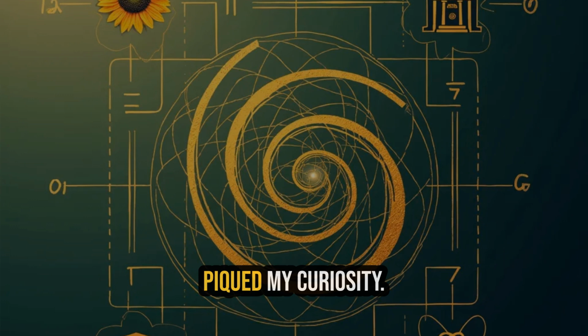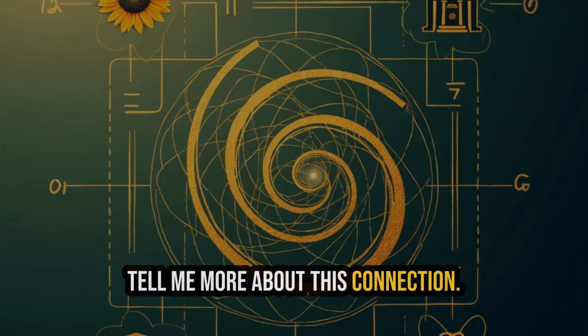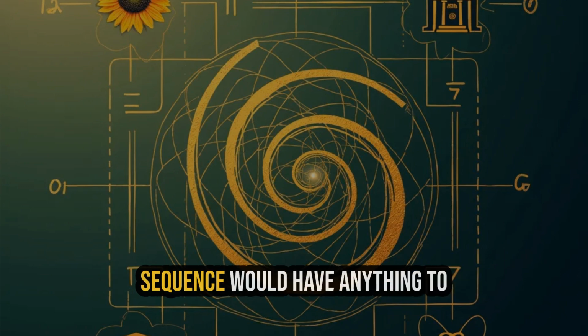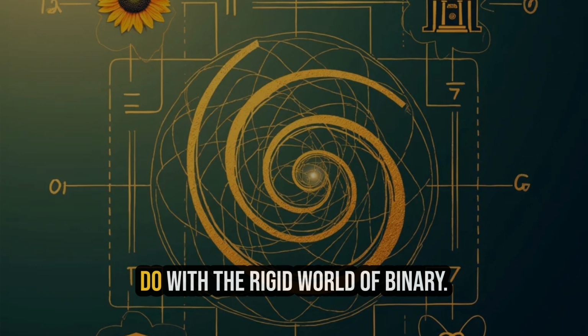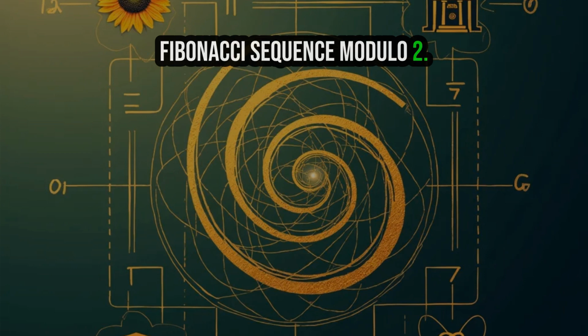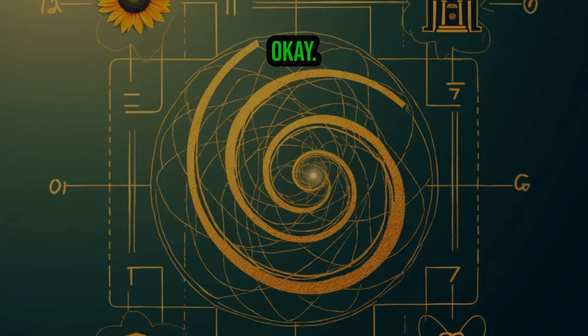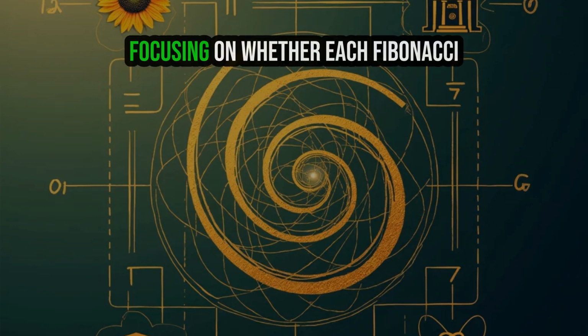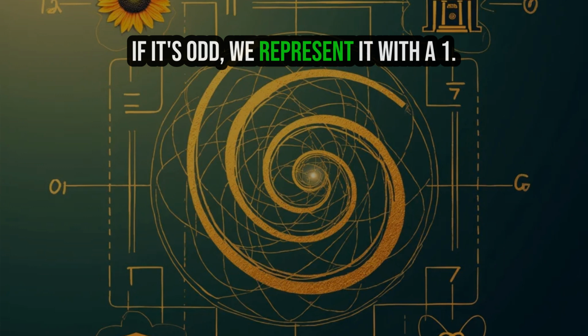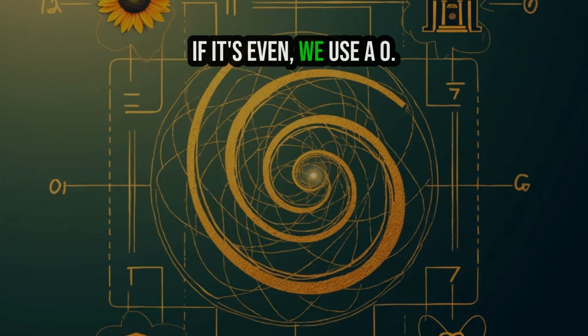Okay, you've officially piqued my curiosity. Tell me more about this connection. It seems counterintuitive that something as organic as the Fibonacci sequence would have anything to do with the rigid world of binary. The key lies in looking at the Fibonacci sequence modulo 2. Modulo 2. Okay. In simpler terms, we're only focusing on whether each Fibonacci number is odd or even. If it's odd, we represent it with a 1. If it's even, we use a 0.